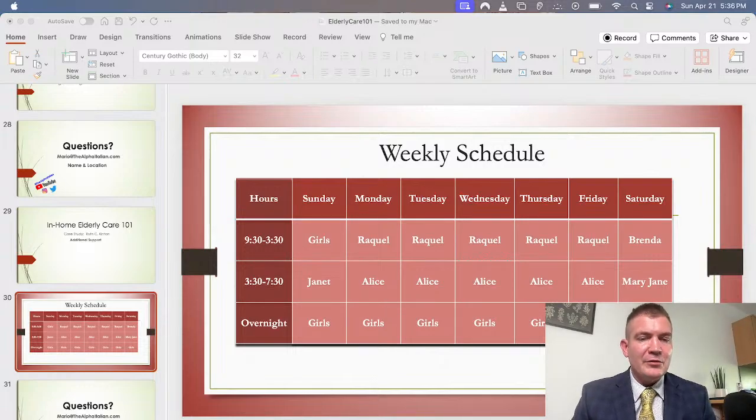And then in the afternoon, Alice would come 3:30 to 7:30. So if Ruth wanted a snack, or that also falls during the dinner meal time, Alice would do that for her. Alice would assist her to the bathroom. Alice would read to her. Ruth was faith based. Alice is faith based. Alice would read the Bible to her. Alice would read to her just daily.